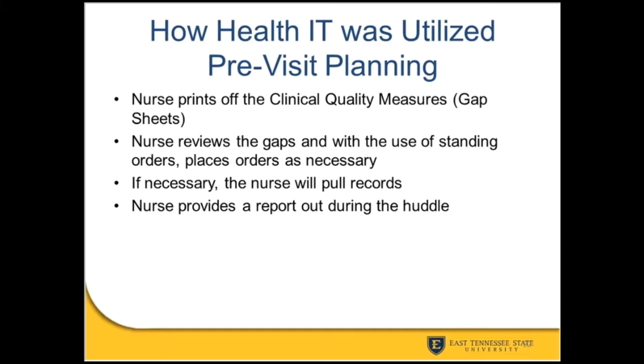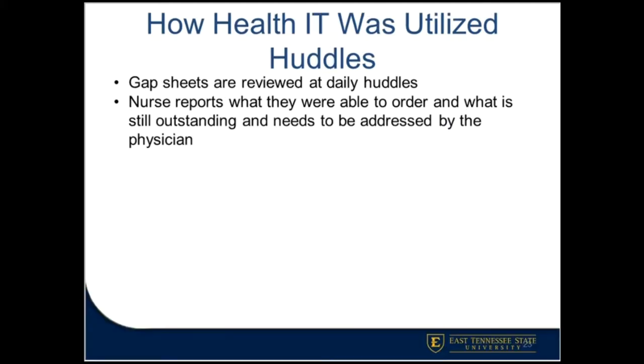So also in the pre-visit planning, the nurse will pull records if necessary, or have our referral clerk call the ophthalmologist and get records sent. And then the nurse reports out the findings in our huddle. She will take the gap sheets and review these in our daily huddles.